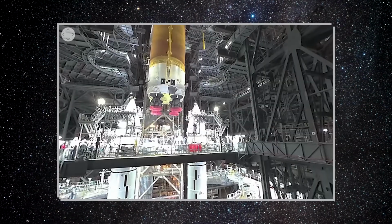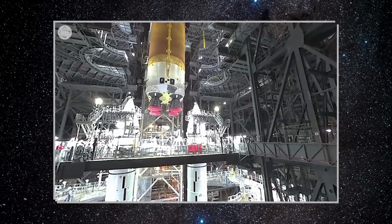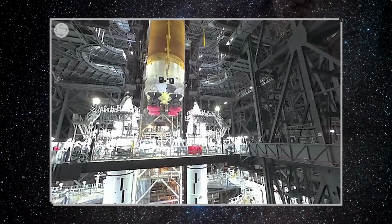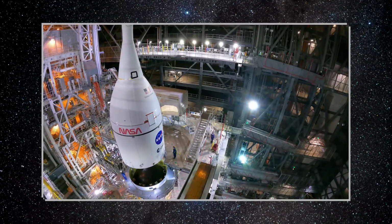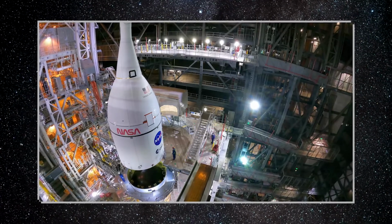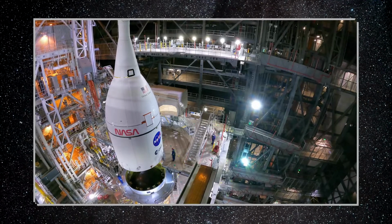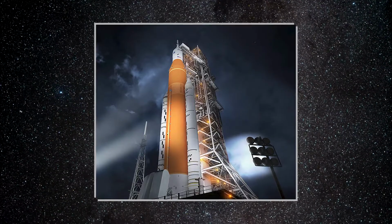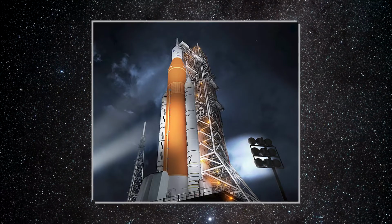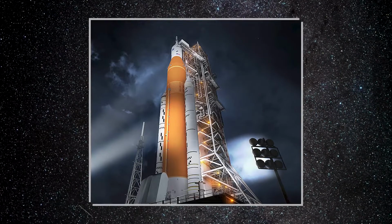The SLS will be the world's most powerful rocket, capable of delivering the Orion spacecraft, astronauts, and supplies to the Moon in a single mission. With the Artemis missions, NASA will put the first woman and the first person of color on the Moon, laying the groundwork for long-term exploration in preparation for trips to Mars in the future. The SLS and the Orion spacecraft, as well as the commercial human landing system and the Gateway spacecraft that will orbit the Moon, serve as NASA's backbone for deep space exploration.